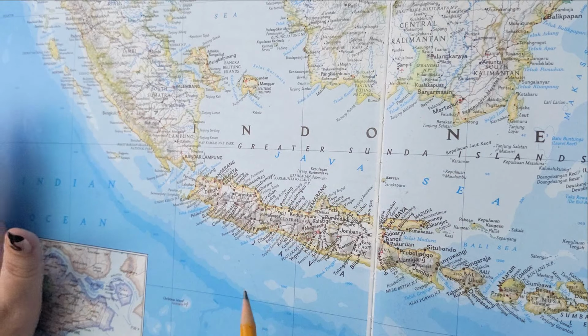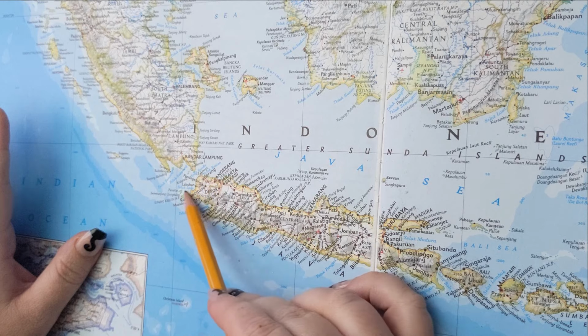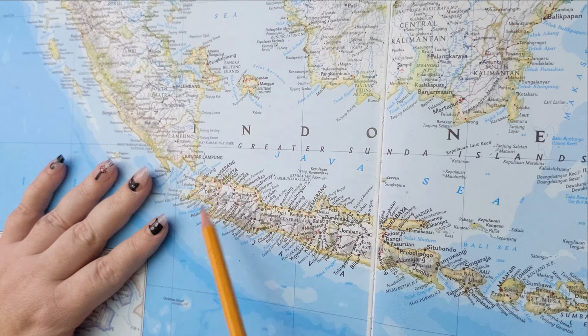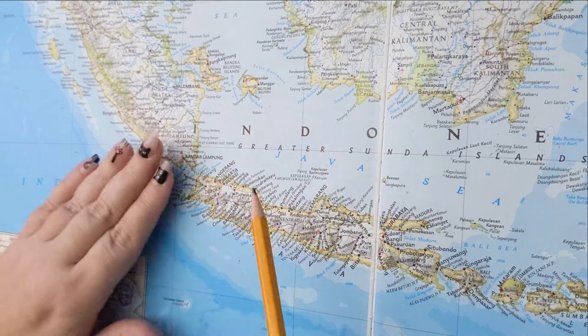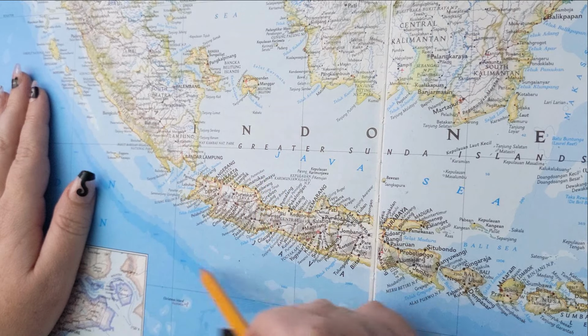Banten is located on the island of Java, this very western tip here. This is the border, and it goes out to there. It borders the Java Sea, the Sunda Strait here, which separates Sumatra from Java, and the Indian Ocean.